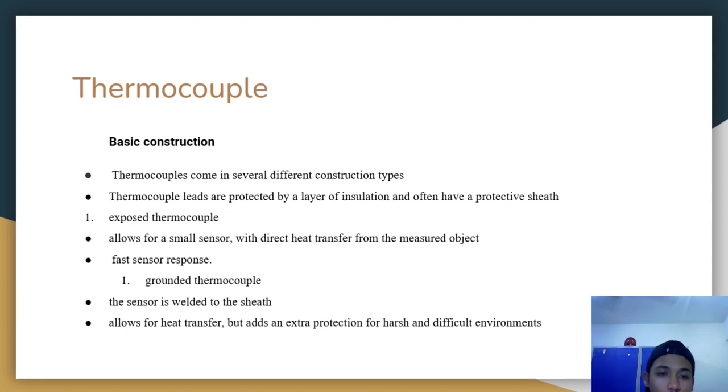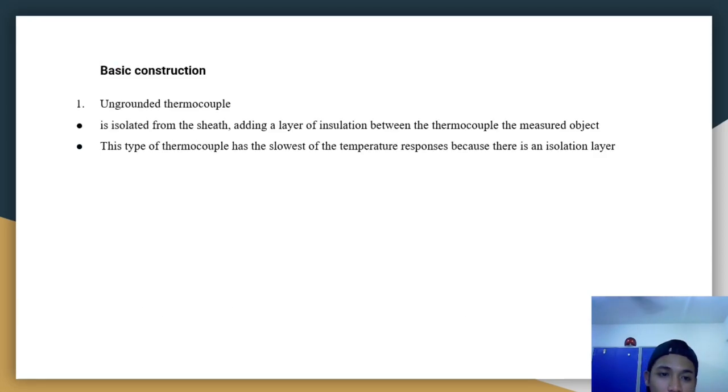The basic construction of thermocouple is, it comes in several different construction types. Thermocouple leads are protected by a layer of insulation and often have a protective sheath. It is divided into three constructions. The first one is exposed thermocouple, which allows for small sensor with direct heat transfer from the measured object. The second one is grounded thermocouple, which allows for heat transfer but adds an extra protection for harsh and difficult environment. And the third one is ungrounded thermocouple, where it is isolated from the sheath, adding a layer of insulation between the thermocouple and the measured object. This type of thermocouple has the slowest temperature response because there is an isolation layer.